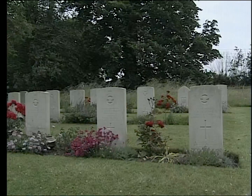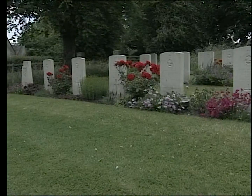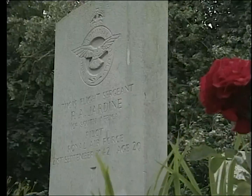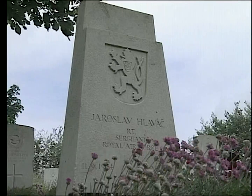As well as the British casualties buried here, it's interesting to note in these 23 plots, we have people who came to join their comrades in arms for the fight against fascist tyranny from Australia, Canada, South Africa, Poland, and what was then Czechoslovakia.